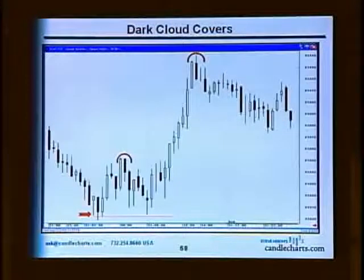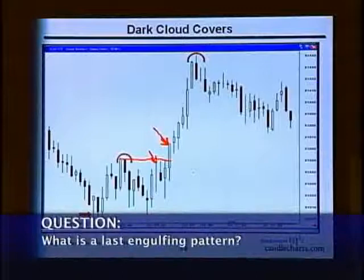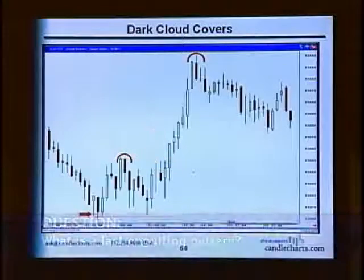But if you sold on this resistance area set by the bearish engulfing pattern, remember, the doji is also resistance. So we had a couple of reasons for resistance. And the market closed above it. As soon as it does, if you're a momentum player, you're jumping in from the long side. If you're short, you're wrong. You're out.